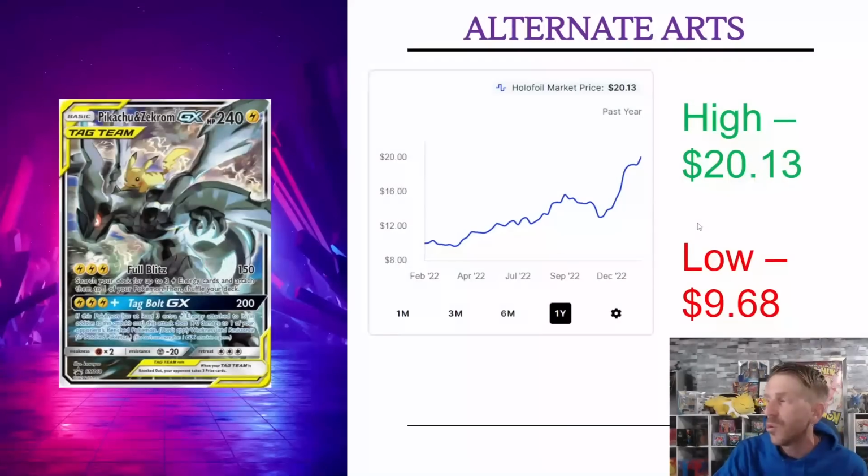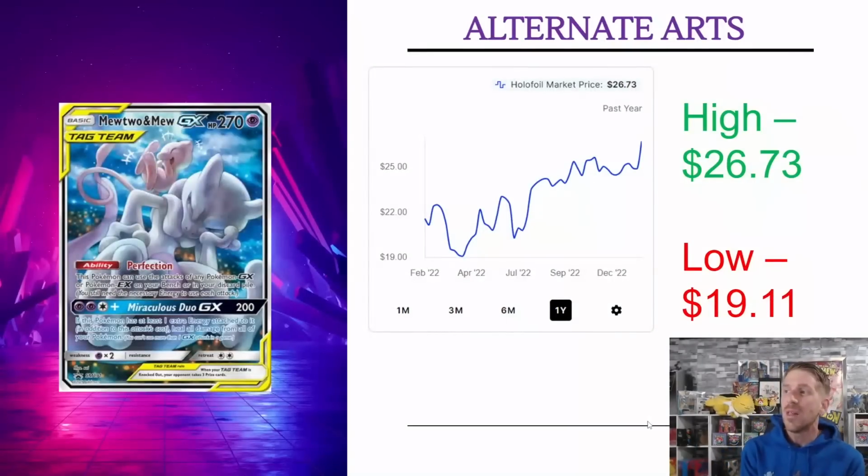In April of 2022, it hit a 1 year low of $9.68, then saw some really consistent growth up until September. Then it kind of flattened out, leveled out until December, where it started taking off. Now it's currently sitting at a 1 year high of $20.13, so it's over doubled in price over the past year. Then we've got this cool Mewtwo and Mew GX, obviously from Unified Minds.